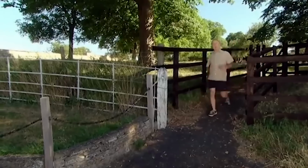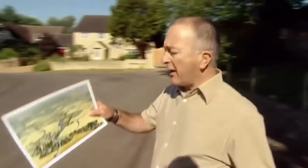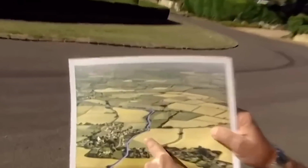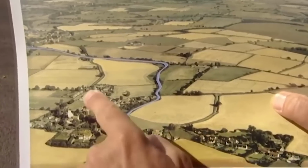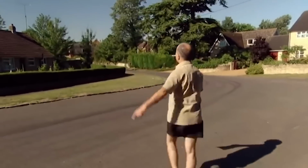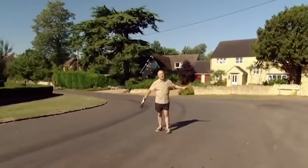Naturally, the current residents of Wicken are keen to find out why there were two villages here in the Middle Ages, and they also want to know what happened to the church and the other bits and pieces of Wickhammon that have long since gone. They also want to know which was here first. But understandably, they're very keen to establish who's got the oldest bit of the village in their back garden.